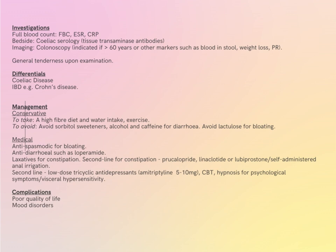Some of the medical ways to treat the above symptoms would be antispasmodics for bloating. We can give antidiarrheals such as loperamide to ease diarrhea, and for any patients with constipation, we can give laxatives. If laxatives are not working, second-line treatment for constipation would be things like guanylate cyclase agonists such as linaclotide, and lubiprostone, or self-administered anal irrigation. And finally, in irritable bowel syndrome, we cannot underestimate the psychological impacts that having such a disease can have.